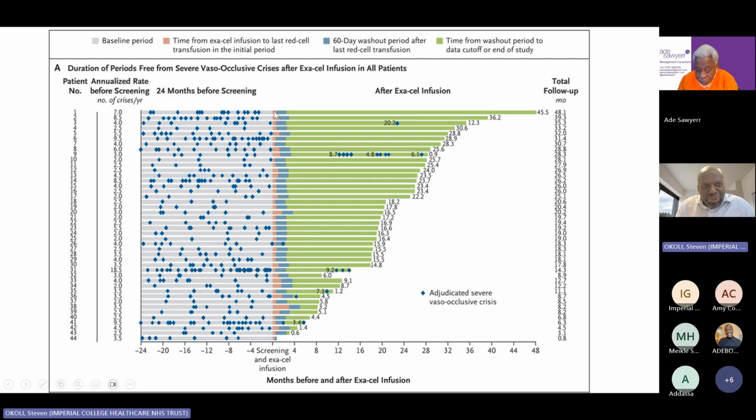I don't know what colour that is, salmon? The salmon, and then the blue colours, are the period where the patient received their transplant, in the early stages of recovery. And then the interesting bit is the green area. This is the post-transplant period after they've had the treatment. And in all but a couple of cases, well, 4 cases, none of these patients have had any crisis post-transplant.